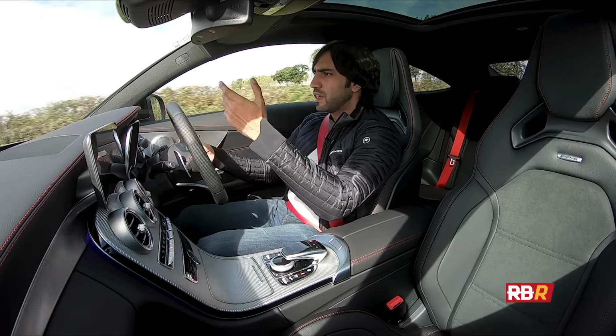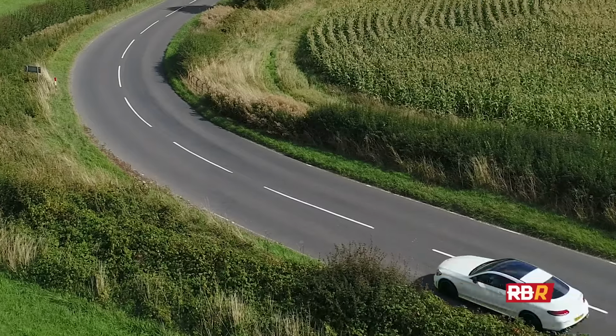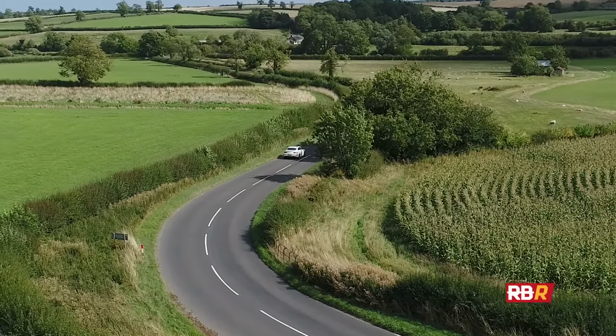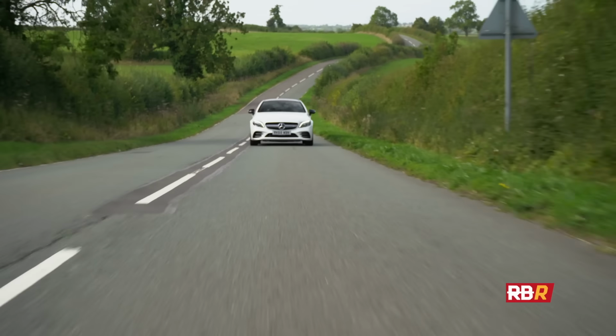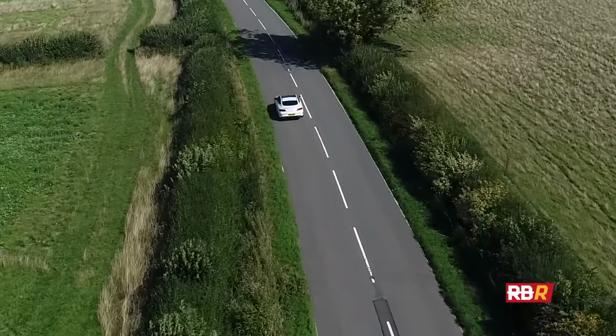The turbos also have an increased pressure of 1.1 bar. And I think you really do feel more of that power at 2000 revs. 0 to 60 is meant to be 4.7 seconds, unchanged. I don't know though, they've got to be lying, it feels a lot quicker to me.